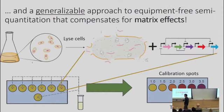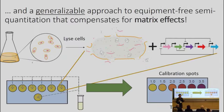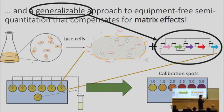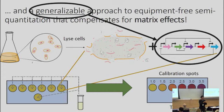And I want to point out that one of the valuable things here, so I've already said that this is completely equipment-free, measuring zinc, and using microliter volumes of blood. We actually resuspend each of these with anywhere from 2 to 8 microliters of blood. And it is a generalizable approach, which is really important. So remember earlier I talked to you about those DNA programs that we're putting into the cell-free lysate. Those DNA programs, we can change out what's in them. We can change what different sensors are inside them. And so as long as you have access to those interesting, unique, and useful different proteins, transcription factors, or other nucleic acids, you can make something, in theory, to detect arbitrary biomarkers.